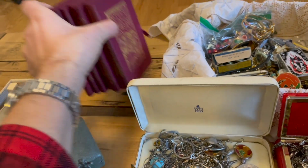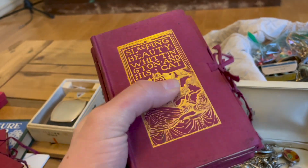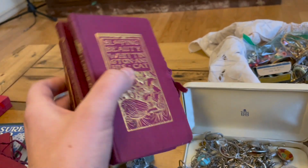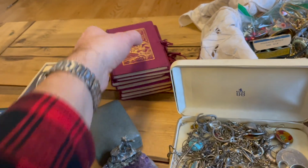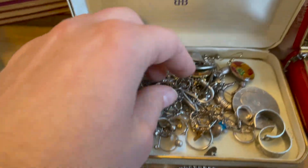And looking online, a set like this would have come in a little box originally, like a little sort of storage box, which I don't have, but it is a complete set of 12 of the books. And in the condition they're in, $30 to $60 a book potentially. So very, very nice little set. Be sure to find a good home for those at some point too. A lot more that I'll have to sort and go through.